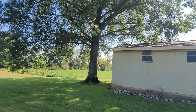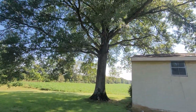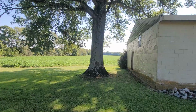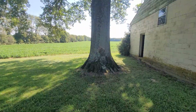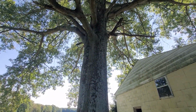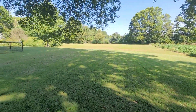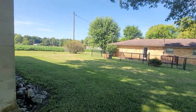It's got this gorgeous oak tree. I mean, this oak tree is just awesome. Love big old oaks, you know. If this tree could talk, because this thing sprouted probably long before this house was built, or who knows, it's been sitting here for a long time. Probably 75 to 100 years old without a problem. So we got a little maple over there, and another maple over there in the side yard.